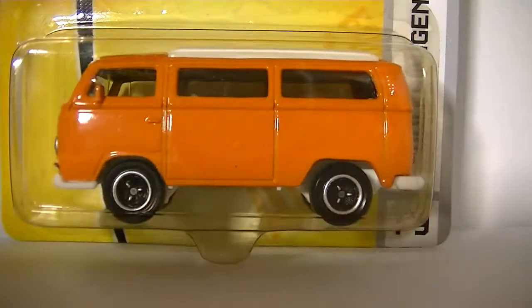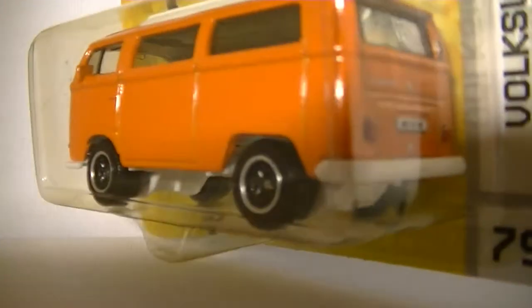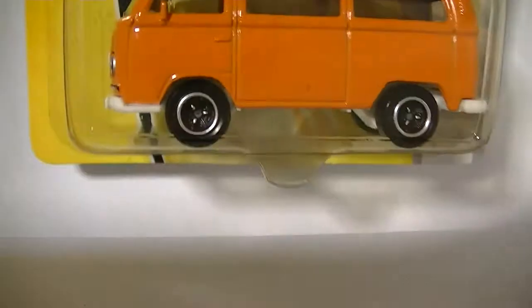I remember those. Got this '08 Matchbox. It's a new model, Volkswagen T2 bus. I never found this when it was brand new. I got all these Matchboxes for $2. That's it. $2 for that bus. And that bus is worth way more than that too.